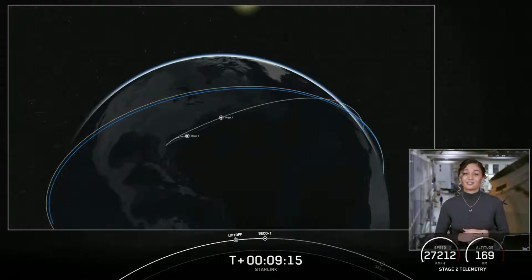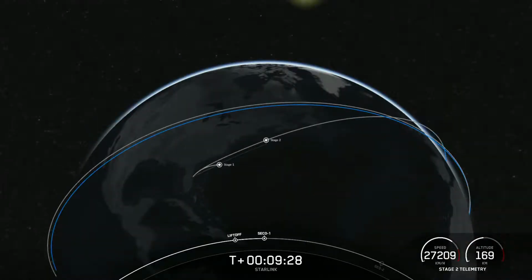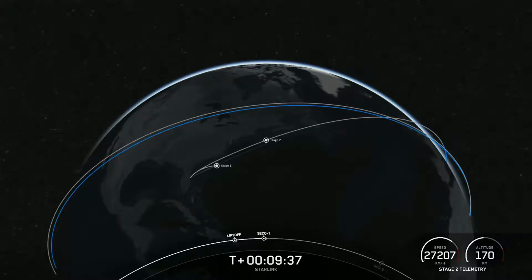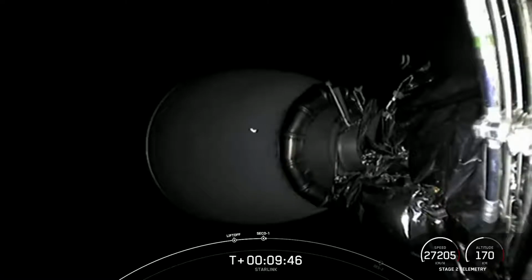Now stage 2 is going to coast in this orbit for the next 35 minutes or so. So while that happens, we'll keep you posted on where we are in the coast phase. We'll see you back here at T plus 45 minutes for a second stage relay. Acquisition of signal, Newfoundland.